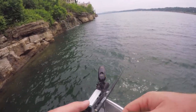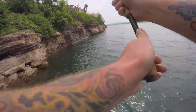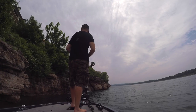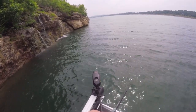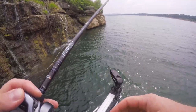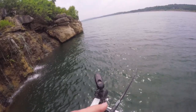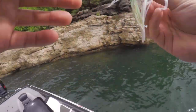Woo! That was awesome. Just sitting over there by that rock and just scooped it in and wonder wharfed it, dude. That was awesome. Smell the honeysuckles here. That was so awesome. Throw a new trailer on real quick.